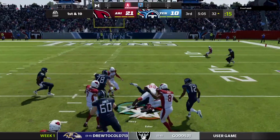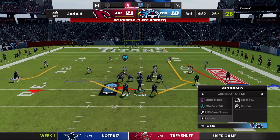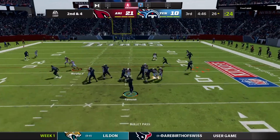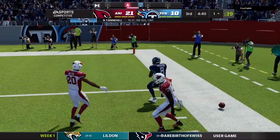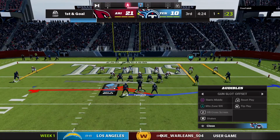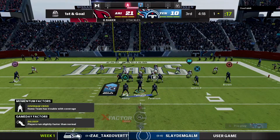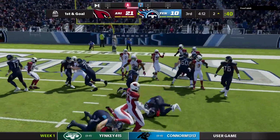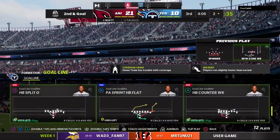Running from the gun with Henry. And he'll go down at the 26 following a gain of 6. The last run got 6. Now 2nd and 4. Now Tannehill. He finds his man complete. That's Peterson. And he doesn't quite make it, taking it within an eyelash. Dropped at the 1. First and goal at the 1-yard line. Henry. Nothing doing there. They're going to wind up holding him at the 2. No gain there, and it's going to set up 2nd and goal.